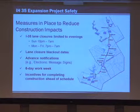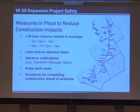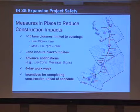Some of the things we've put in place in the plans to help with safety: we limited lane closures to nights. Sunday, 10 p.m. to 7 a.m. Monday morning, and then Monday through Friday, 7 p.m. to 7 a.m., ending Friday at 7 in the morning.